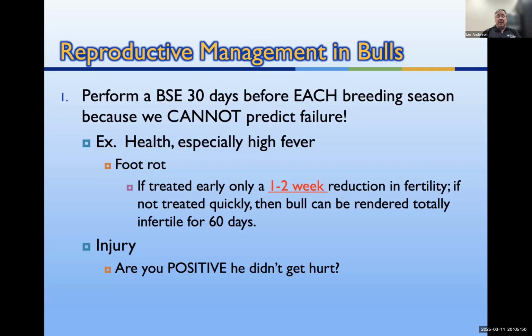Other things that you can't see are injuries, and in particular, injuries to the penis, to the sheath, to the prepuce. Sometimes bulls can get stepped on, and we don't actually pay attention to that, and you can't see the swelling in the testicle. And so, really, are you positive that he didn't get hurt? Do you know for a fact that he's still able to breed cows?